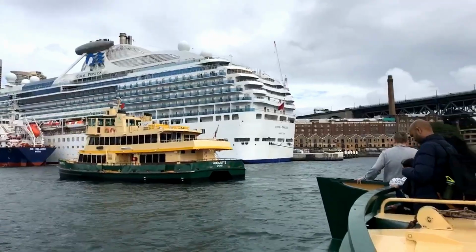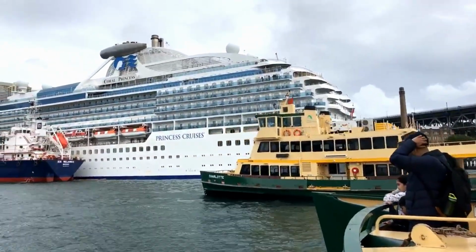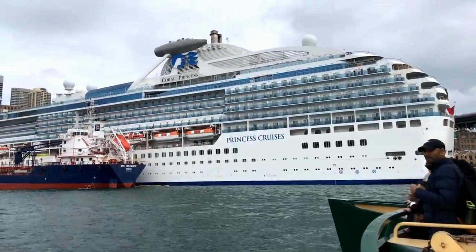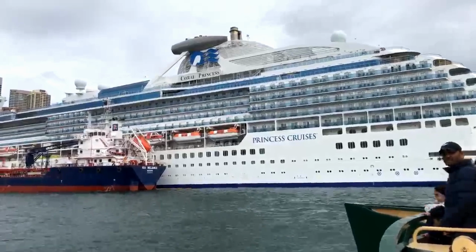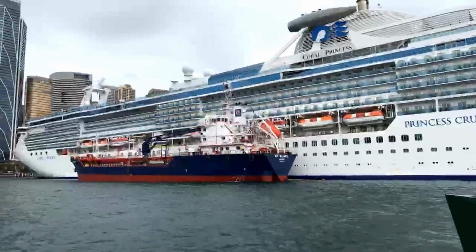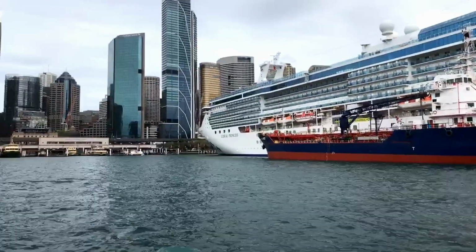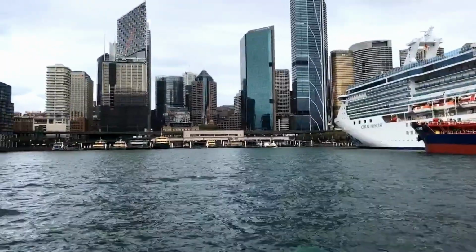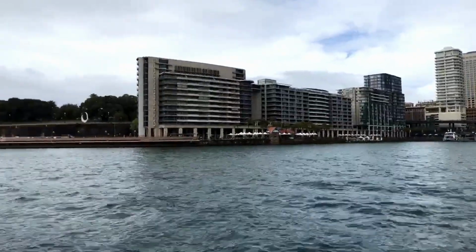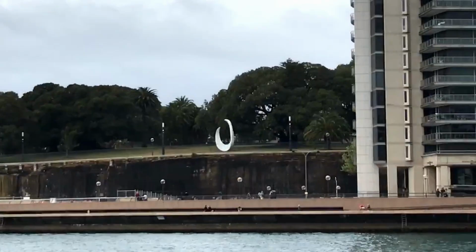And that's the Charlotte, that little ferry there. It's a huge ship, isn't it? Look at the size of this thing. Now I need to be ready to get off. This is Circular Quay we're just arriving at. I need to be ready to get off the boat. Let me just do a quick pan around. We can see one of the sculptures at the Royal Botanic Gardens over there.